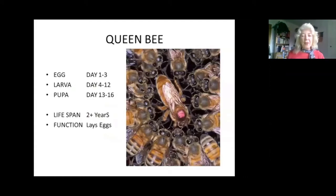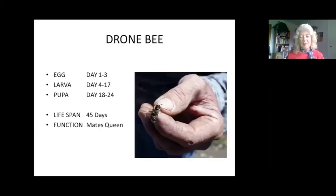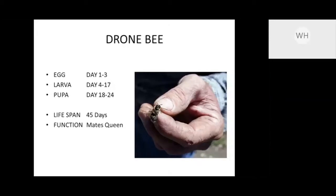So she's an egg for 3 days. Then she becomes a larva for the next 12, and then a pupa from day 13 to 16. She lives 2+ years, and her function in that hive is to lay eggs. She really doesn't have many other critical functions. She's waited on hand and foot, and that's why I want to grow up to be a queen bee. The question is, how do you get the queen to stay in the hive?